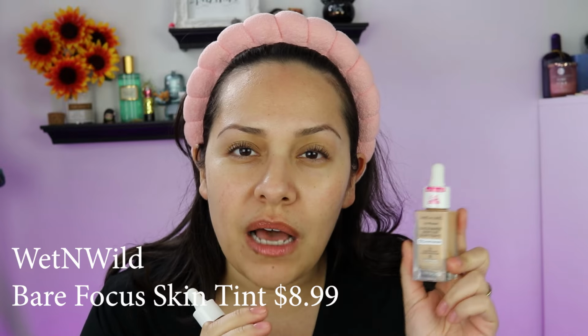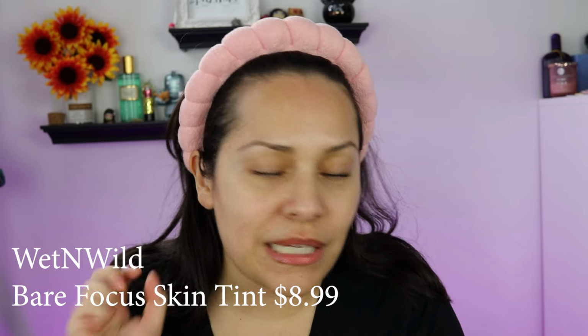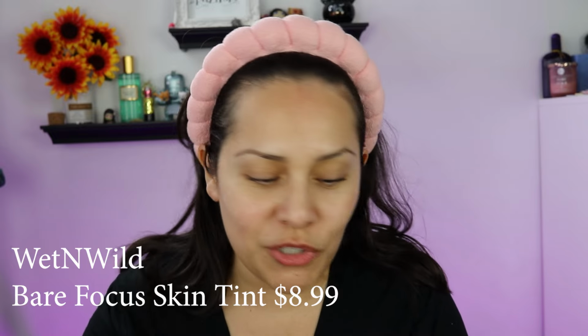So this was about $9 on Amazon. It's a new tint. It's got 5% niacinamide if you're interested in that. I saw a couple people try it on and it looked so beautiful on their skin. So I was like, I gotta try this. This is right up my alley. Let's swatch. First you gotta give them a good shake. I feel like with skin tints, you gotta give them a good shake.